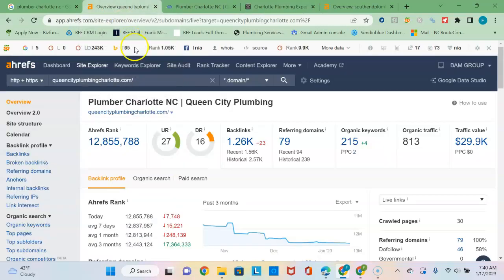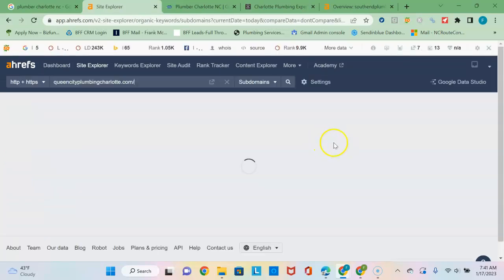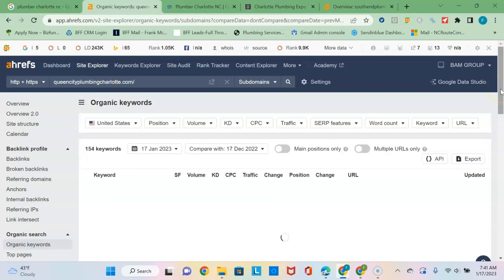So I wanted to click over though and show you something about their keywords. This is a website that I use. It's called Ahrefs. It looks at the back end statistics of all the websites. And so when I look at their keywords, they are ranking for 215 keywords. And I wanted to show you which keywords they are, because this is really why I think they're beating the competition right now. If it loads.